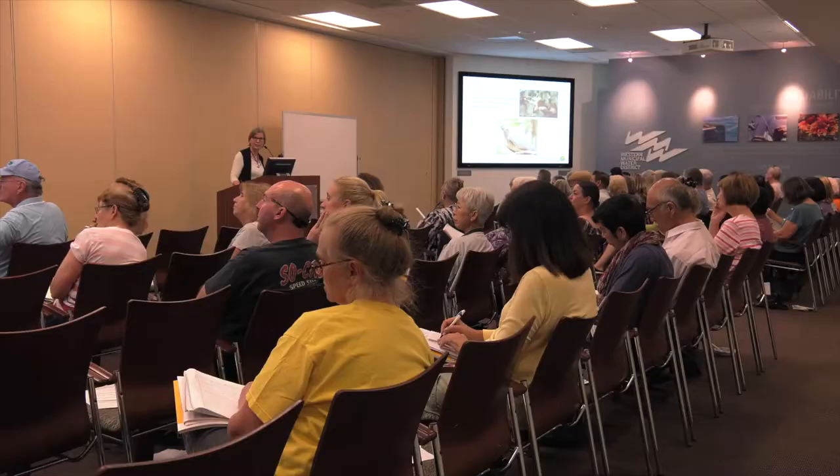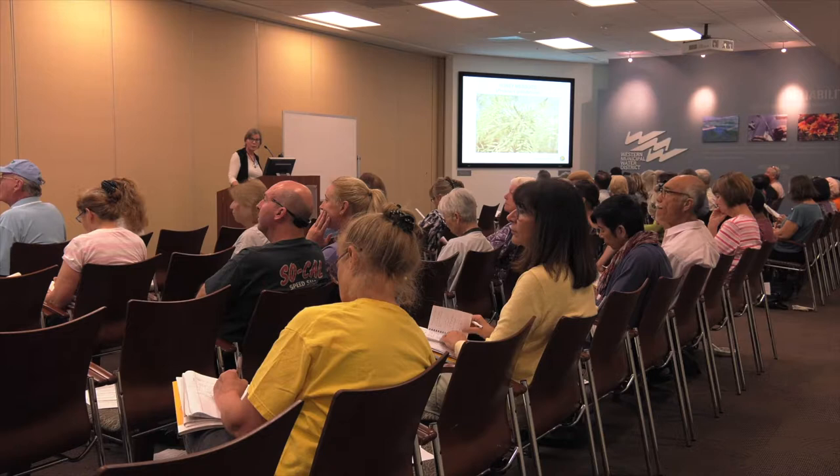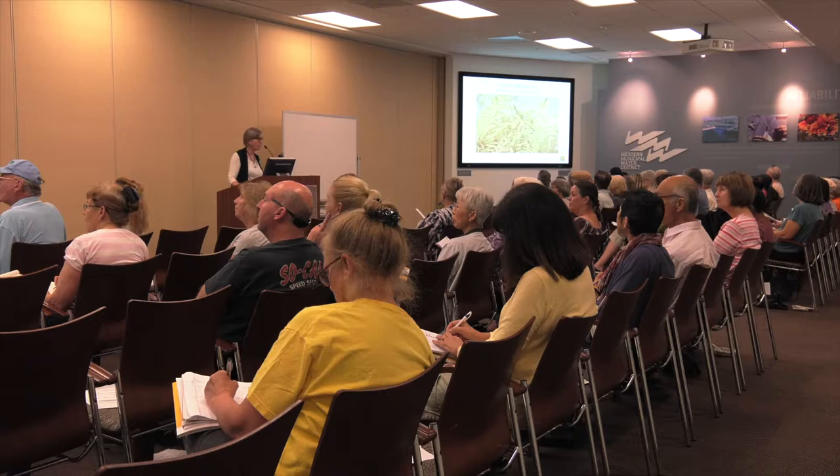Okay, honey mesquite, gorgeous plant. This gets large. It gets about 20 by 20. You can prune it up. You can prune up the large shrub into a small tree. Makes these beautiful catkins of blossoms that are loved by the native bees and other types of pollinators.